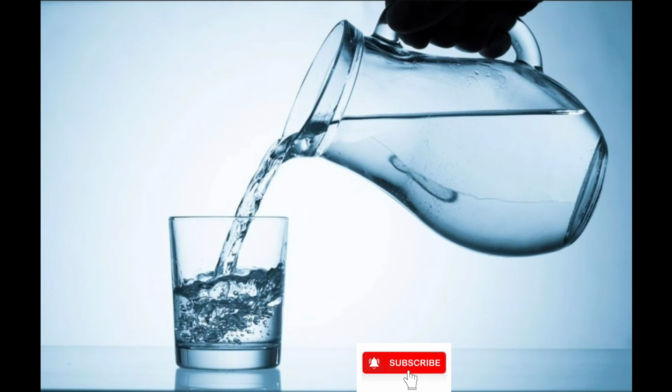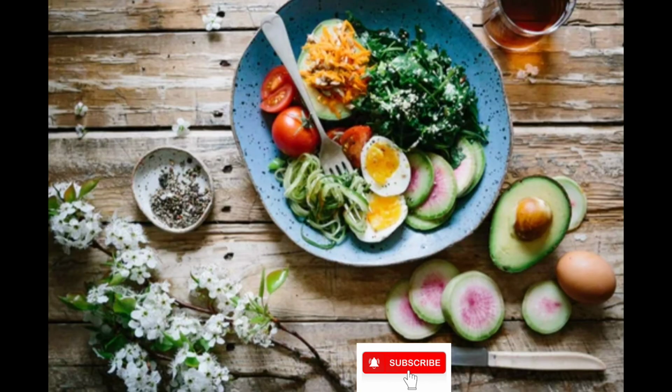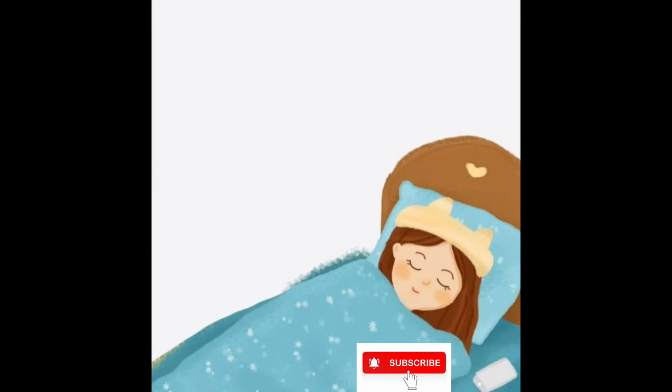vitamin C, eat a variety of healthy, unprocessed, whole food, rest. You can also take Tylenol and Motrin, Tylenol and ibuprofen or Advil if you have fever, body aches, and headaches.